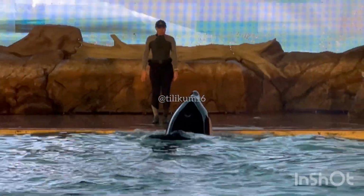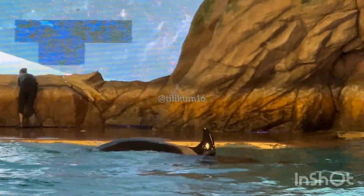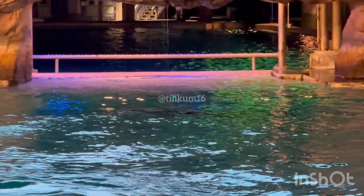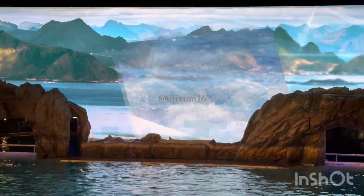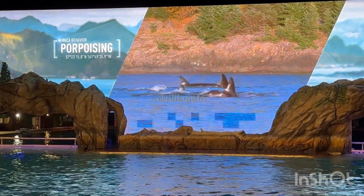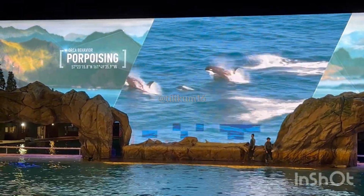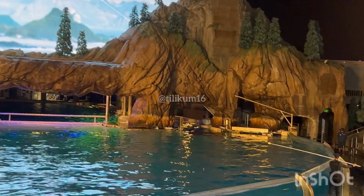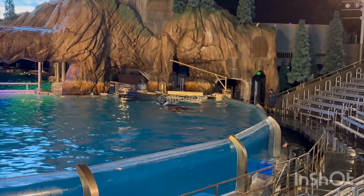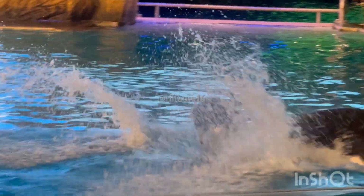Play is an important part of everyday life for a killer whale. It's how they teach their young to hunt and practice their skills as they grow. Killer whales love interacting and showing off their playful side, both in the wild and right here at SeaWorld. Porpoising is when a killer whale swims fast to the surface, breaking out of the water just briefly. You'll see them do this when catching the ride in the wake of a boat or when surfing in a wave.